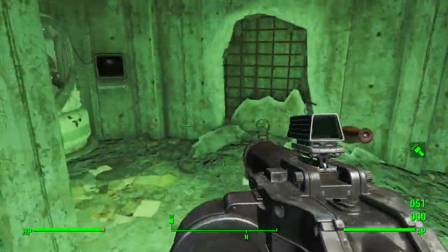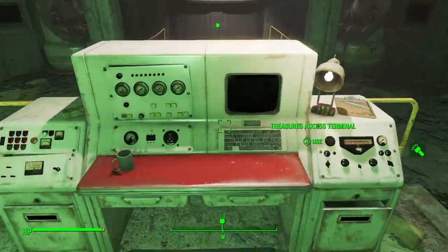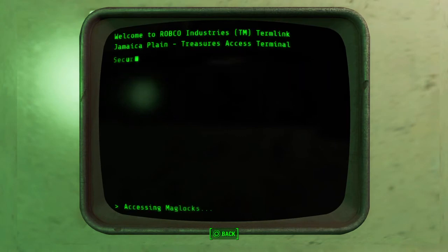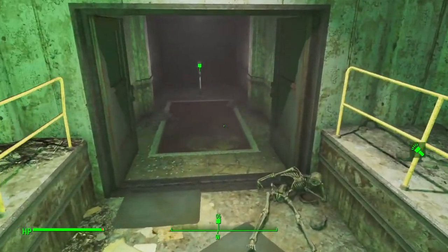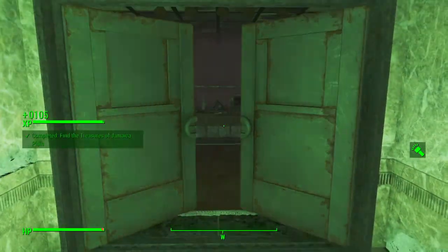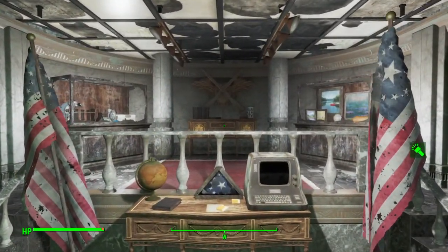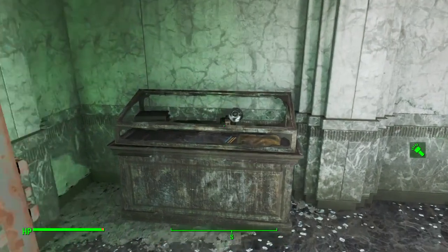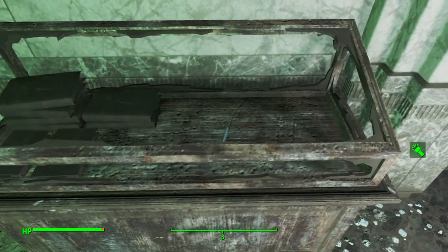So there are a few terminals that we can have some fun with, but I do need to sit down for 2 hours before I do that. But let's go into Jamaica Plain. So, security door unlocked. Oh my god. It's junk.